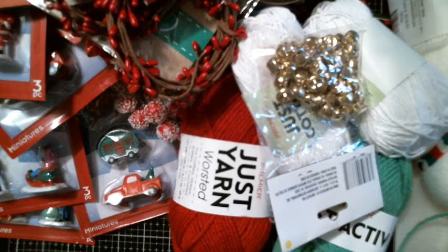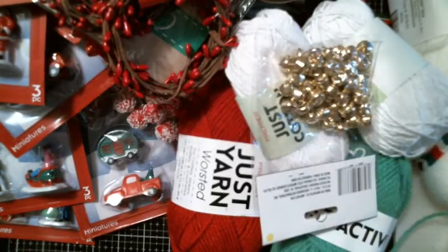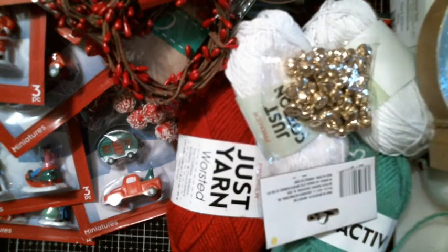And I found this. Oh, it's got a smudge. I'll fix it. Man, it's gotta look better. Got that. And I got me some ribbon.